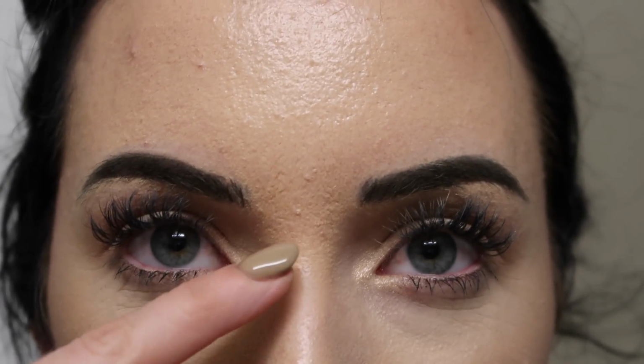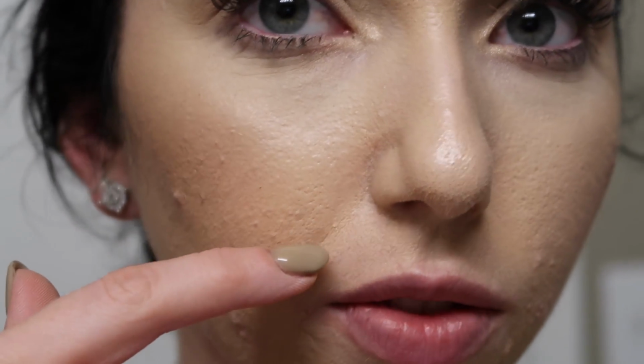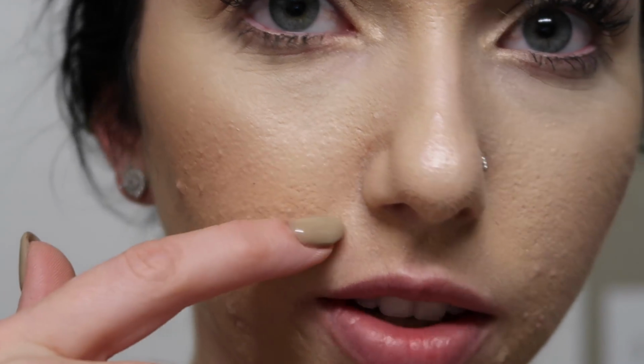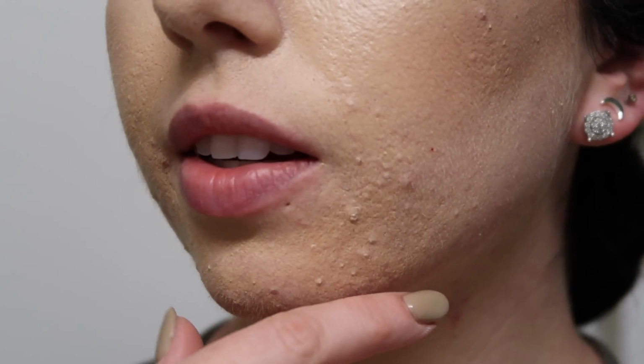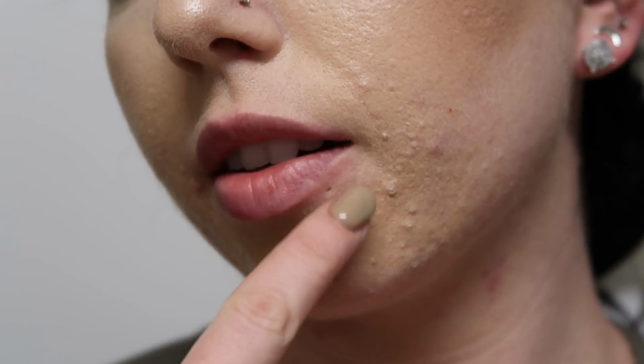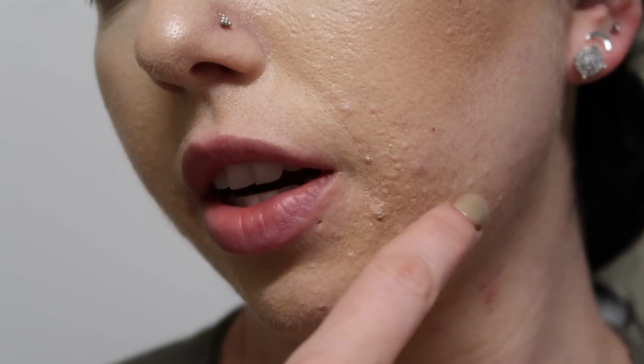Ooh. Looking a little rough, am I right? So it's definitely separating on my forehead, and it looks very cakey, heavy around here. And my chin area is definitely separating, and it's also gotten quite patchy. You can see it kind of rubbed off right here where I was lying down, and then around my mouth a little bit. It just looks very patchy all over here.